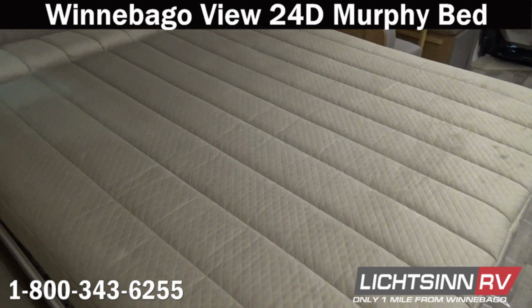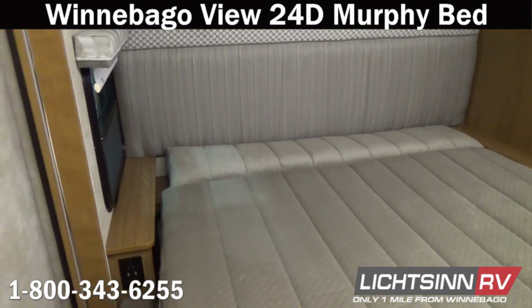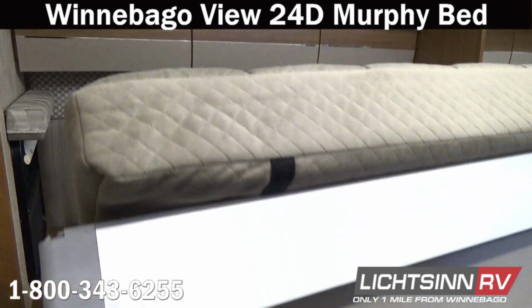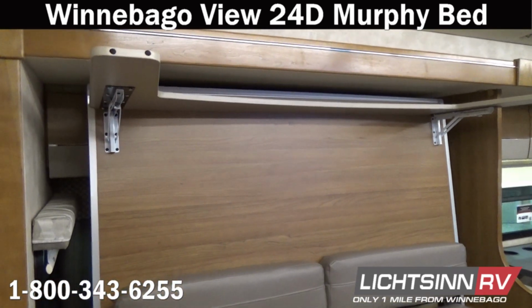A full bank of overhead Aosta cherry cabinetry is included, along with directional LED reading lamps that also include a nightlight mode. And again, the only manual part to this bed are the legs that very simply collapse with the touch of this button that you can see right here. Very simple to use.